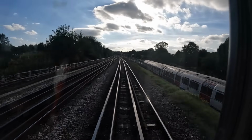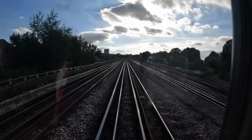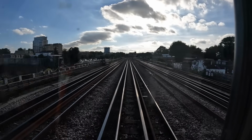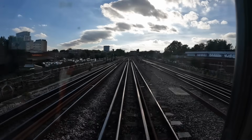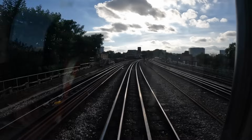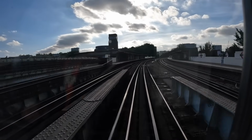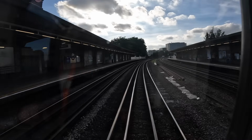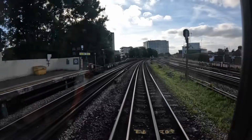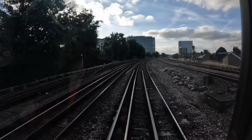Due into Acton Town 11 minutes ago. Of course, when we're running late, most people, as in commuters or users or passengers, whatever you want to call them, don't know. As long as they've got a train, in central London probably every 3 or 4 minutes, some of the outer bits probably every 10 minutes, they don't know if the train's running an hour late or an hour early.